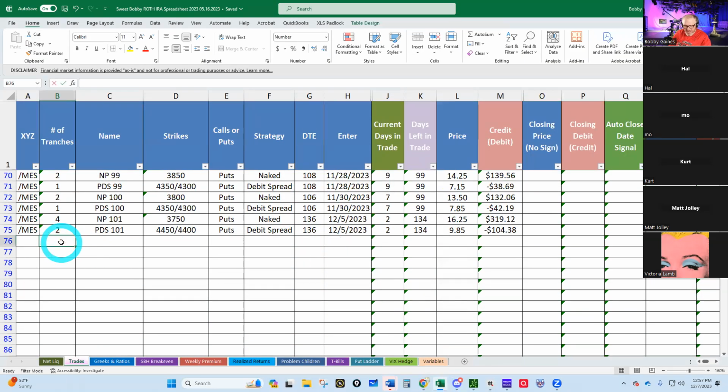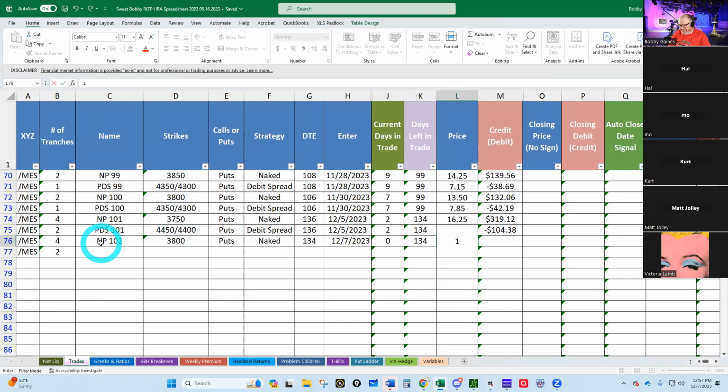So we did 4 MES, 2, put debit spread 102, or naked put 102, 3800 puts, naked 134, 12/7/23, and we got in those for $17. Look at that, y'all.